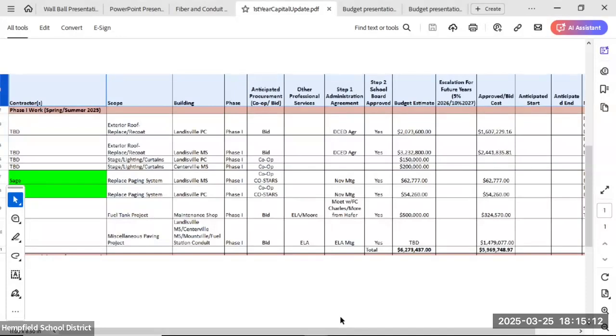We do have that 1.5 million in grant money that also will help with that. We don't have the information yet regarding the stage and lighting, so we're still waiting on that. But before we didn't have a determined amount for the paving projects that are going to be done this summer. We now have that. So I'm pleased with where the numbers are landing at this point. We're coming in lower than what we had originally anticipated.